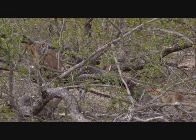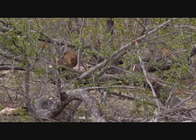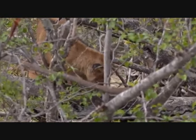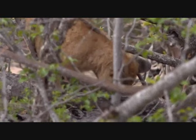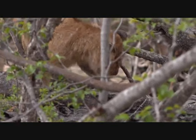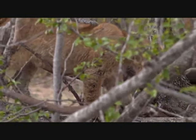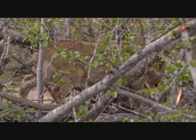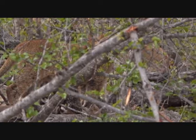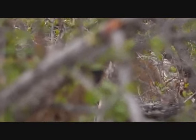Having a look up. No, I wouldn't go any higher. So it's desperately trying to turn around without falling off. Here we go, slowly but surely managing. And there's lots of little branches that keep poking. It doesn't know whether to go under or go around. Now that you've got yourself unstuck, where are you heading to next?